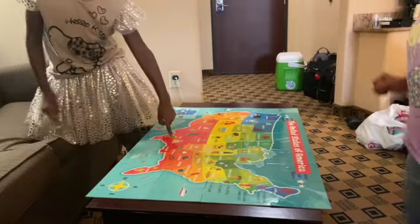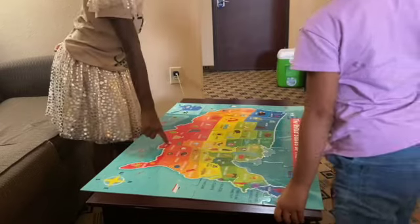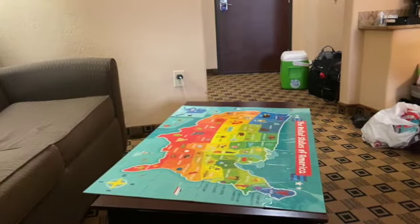Y'all did it. Yes, we're in Texas. Where's Louisiana? Right there. Yeah, there's Louisiana. Louisiana has an alligator on it. This is a girl panda. It's a girl panda. That panda looks dirty. She played in the mud.